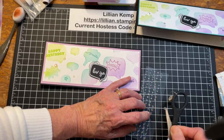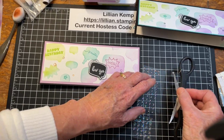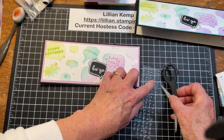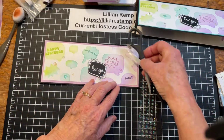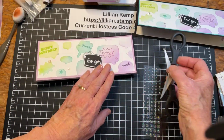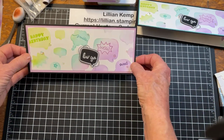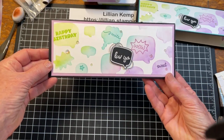And put one here. And so how many have I got? 1, 2, 3, 4, 5, 6. 1, 2, 3, 4, 5. I can't even count. 6, and we'll do number 7. Oh, right here. There. We'll be generous tonight. And just like that, we have that card.